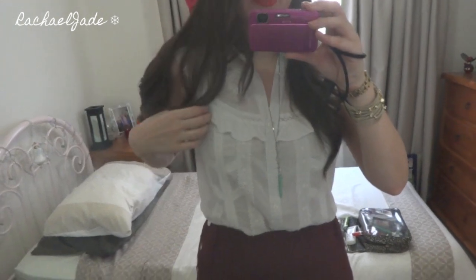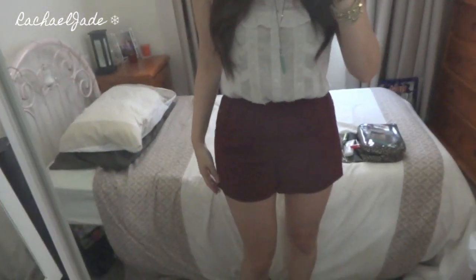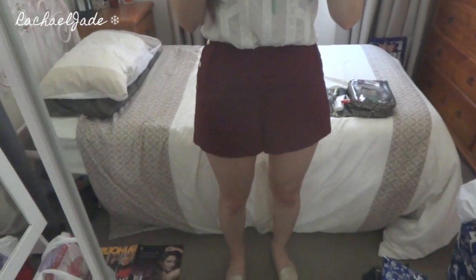So up top I have this shirt. It's kind of an old white shirt. I felt like it looked a little bit cowboyish when I bought it. I don't know, it looks Western because of the details. Anyway, it's just a white sleeveless shirt that I got from Forever New a while back. And then my shorts, funnily enough, are this maroon red color with some gold button details down the side, and they're high-waisted. And these are also from Forever New.